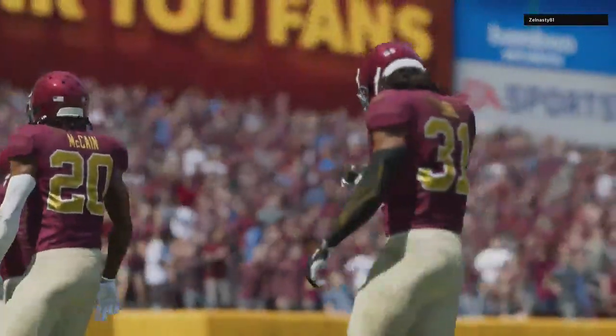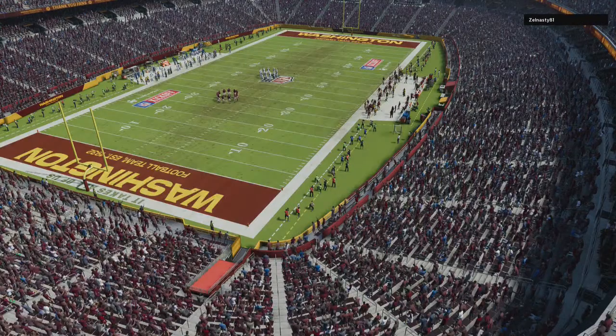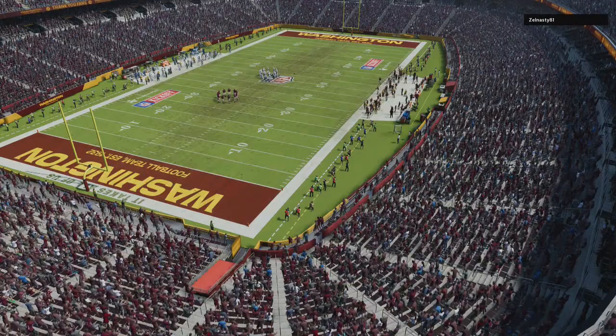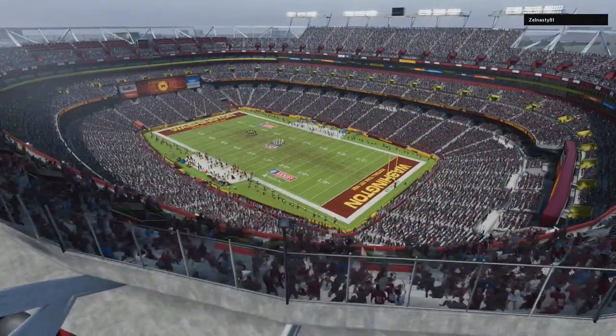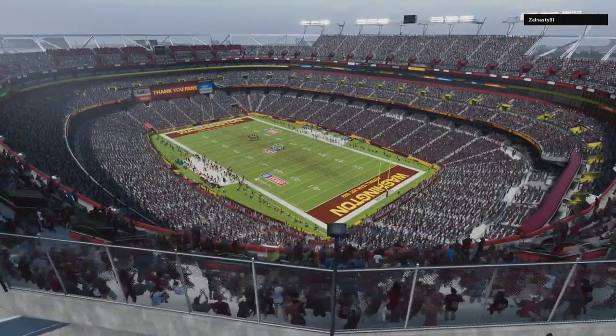So for the Chargers, hey, you get a win, you get it on the road. You can't ask for much more than that to start the year. And they'll get another road test next week as they head to Big D to take on the Cowboys. Meanwhile, for Washington, they go down to defeat here in the opener. And they will be at home next week to take on the New York Giants.